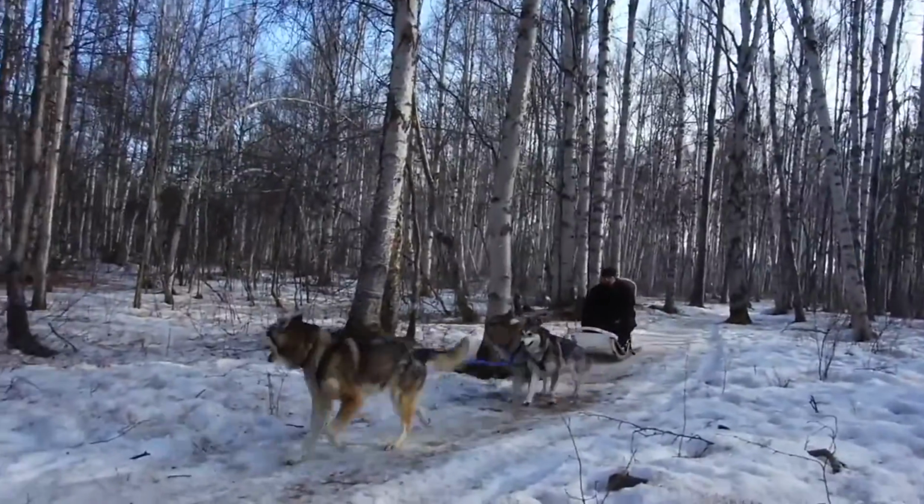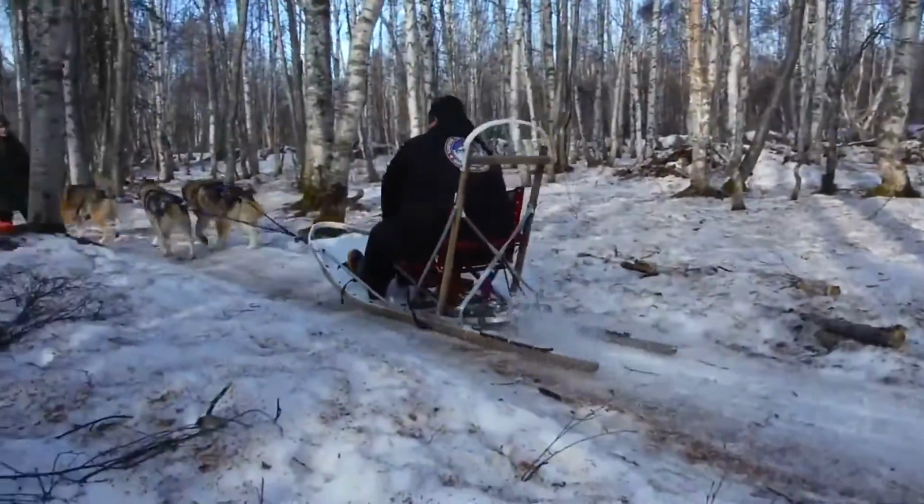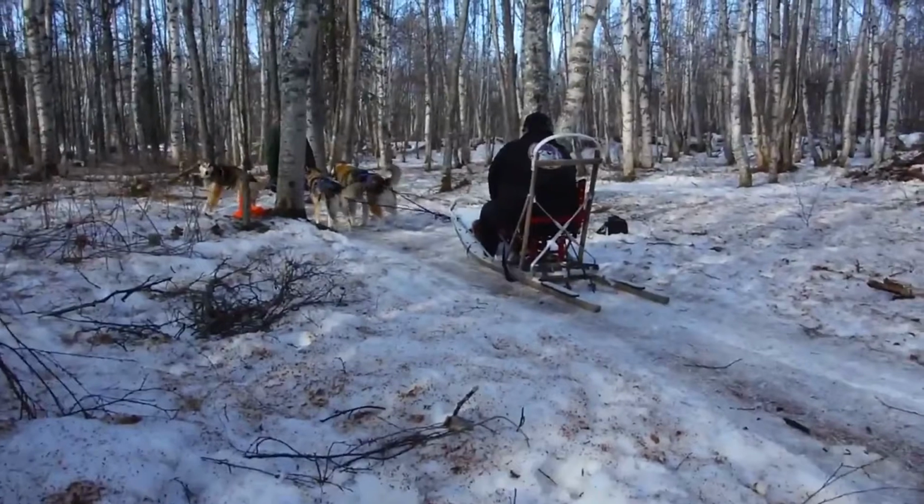This successful test day confirms and allows Challenge Alaska to begin planning a mushing program for next year's winter programming.